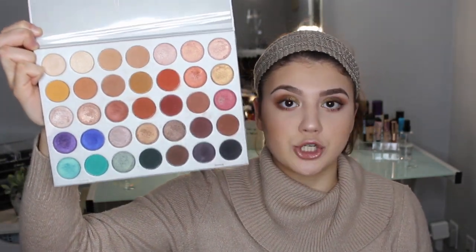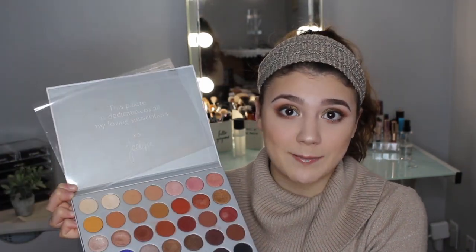You have your browns, your shimmers, your blues, your purples. Like, you just have everything, and I really love this palette, and this is so good again for somebody who's a beginner. For makeup artists, I cannot wait to get another palette. I want to get a fresh one to use on clients. So this is a really good palette as well.